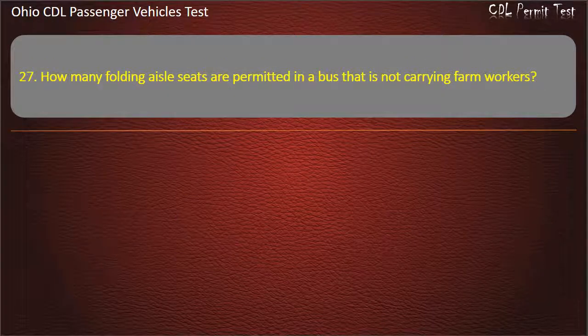Question 27. How many folding aisle seats are permitted in a bus that is not carrying farm workers? 4. 6. 0. 8. Answer. 0.